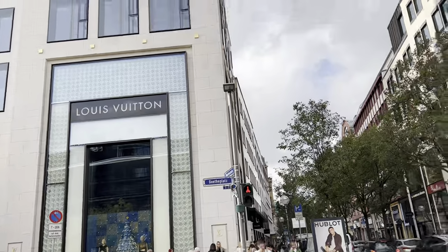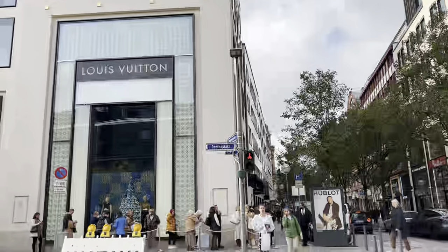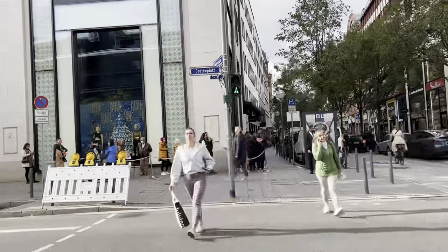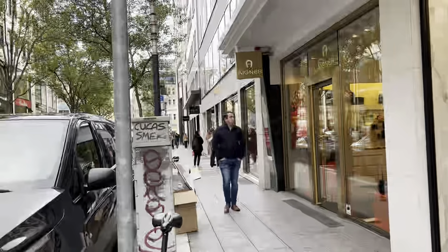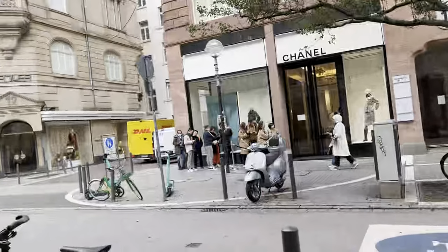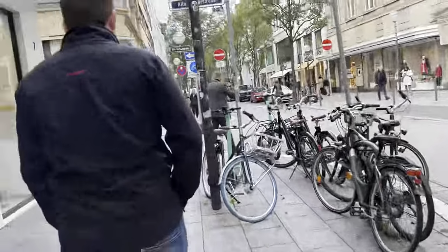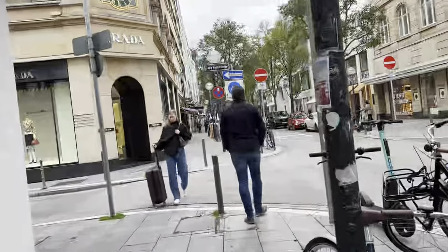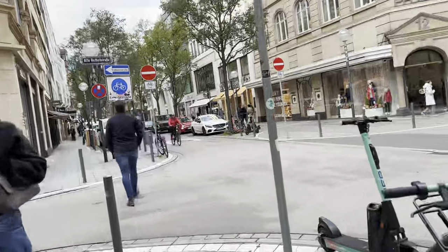Note the line to get into Louis Vuitton. I don't know, they must be having some kind of sale. I don't know. There's a line. There's also a line outside of Gucci. And there's a line outside of Chanel. I think I found the Rodeo Drive of Frankfurt.